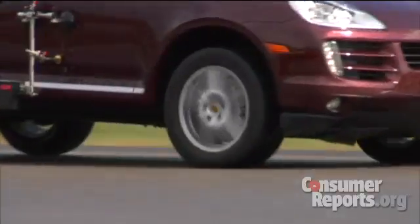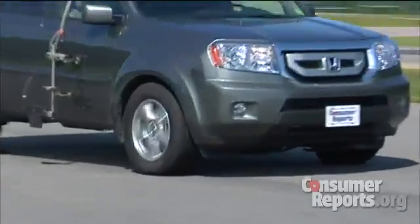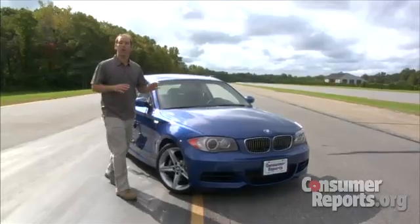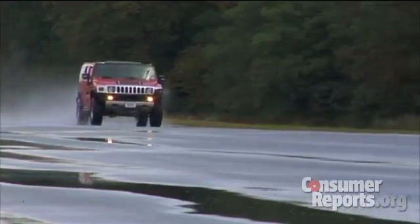Having good brakes in the car that you purchase is your first line of defense in avoiding an accident. And that's why we have an exhaustive test procedure here, and we weigh the brake performance very highly in the final test score. Once the car has been fully broken in, we test stopping distances from 60 miles per hour in both the wet and the dry.